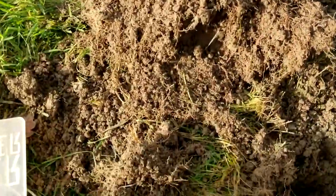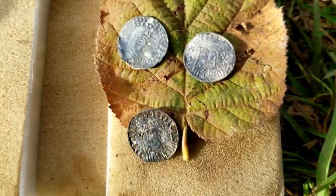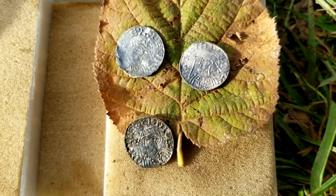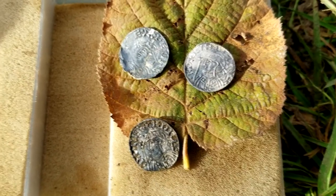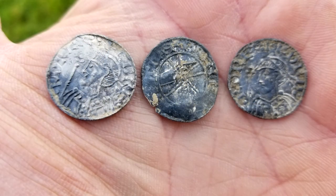But look at this. Here it is. Let's get them all in the same direction. I can't believe that. That's unbelievable. Man, my day has been made. Three hammered in perfect condition. We may have made history here today.